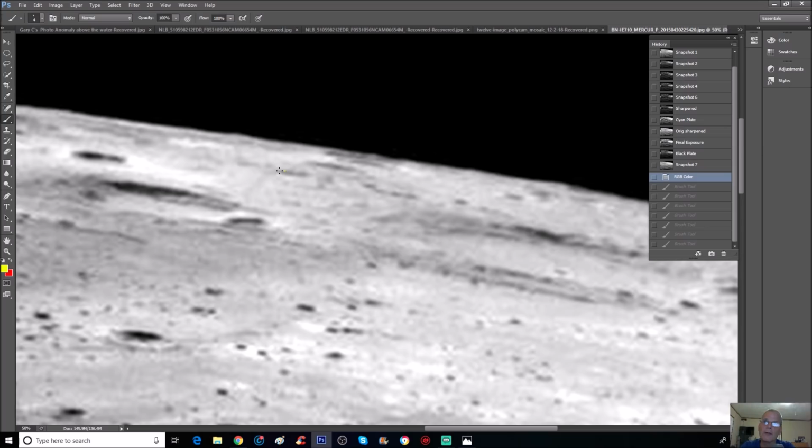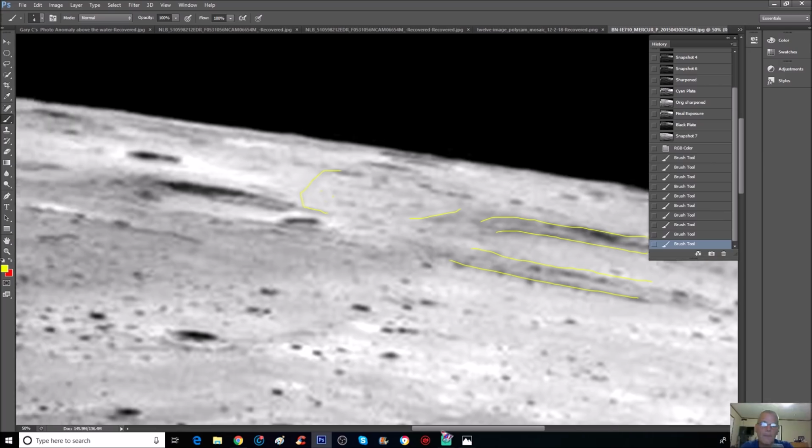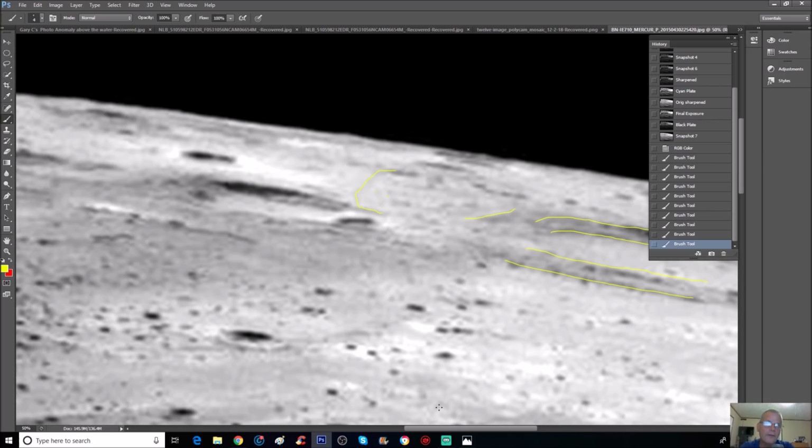You can see a line going like this, coming down like this. And what looks like a bunch of objects sitting in there. Structural, I don't know what they are. But look at it. You got these two lines going like this. Now, this may very well be a crater. But wait until you see it, because this, again, it's kind of mind-blowing.